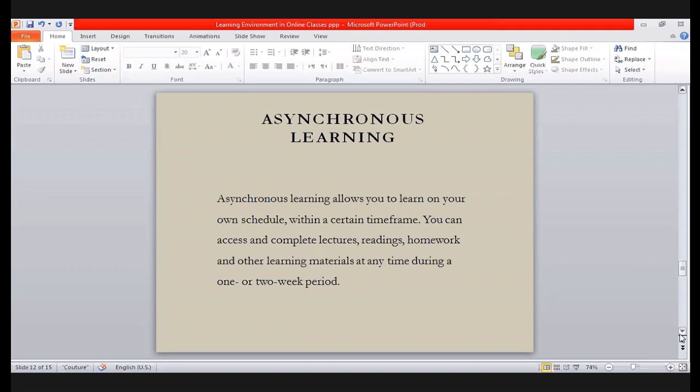The second type, on the other hand, is asynchronous learning, which is the later or delayed one. Asynchronous learning allows you to learn on your own schedule within a certain time frame you assign. And you can access and complete lectures, reading, homework, and other learning material at any time during a 1 or 2 week period.